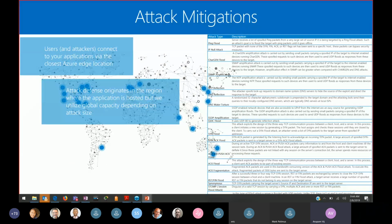These are just high level samples or examples of the type of attack mitigations that we see on a very regular basis, that we have also published information about on our website as well. And so NTP reflection, DNS reflection, ping flood, these are all attacks at layer 3 and layer 4 that we mitigate against.